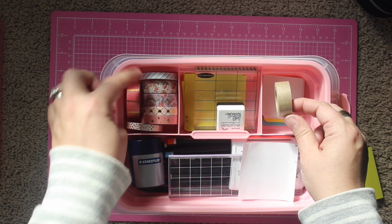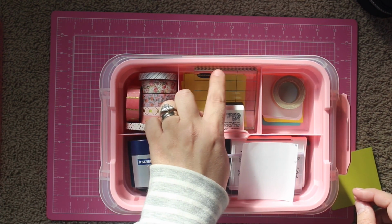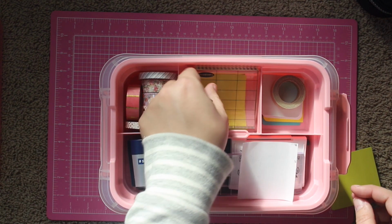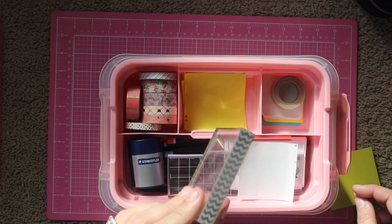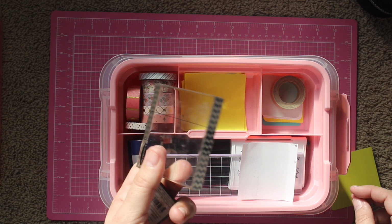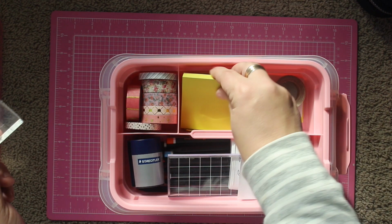So these are all washi tapes that I have used for this month. I have my stamp block. This is the stamp block that I always use, and I just picked it up at a store, and I do have washi around the edges. Makes it easy if you drop it to find it. It's a little small tip if you want to try it.